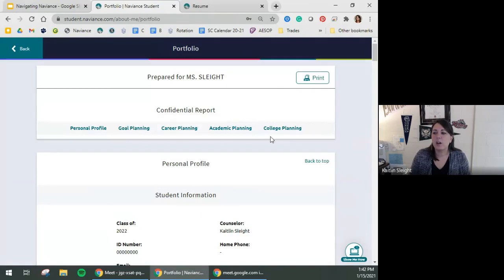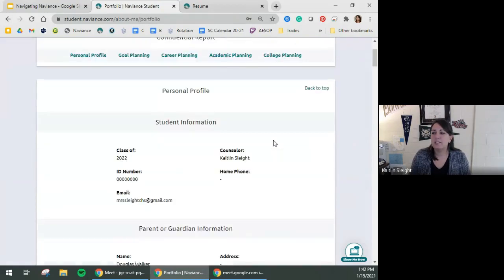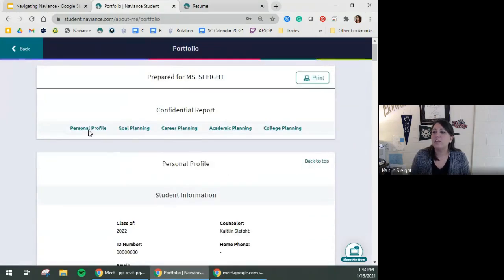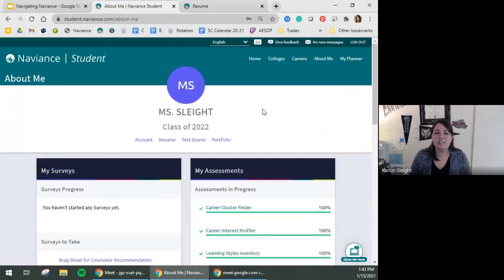And then portfolio is another place where you can just add different information that you have or things that you're looking for. Like if you have different goal planning, career planning, it nicely outlines it all for you in case you want to use that to summarize who you are as an individual, or what you're thinking or what your goals are as you're moving forward.